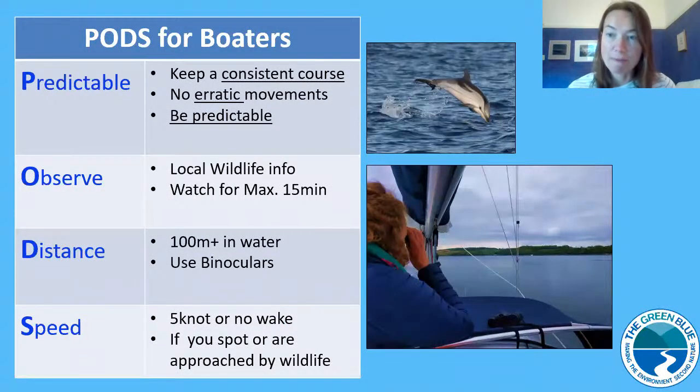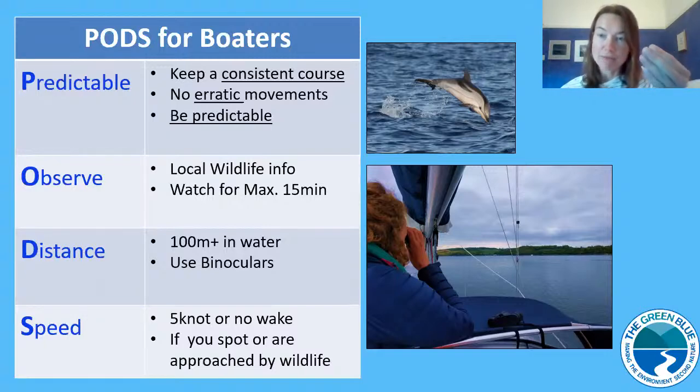Another great thing to remember when we're out on the water and we're boating around wildlife is pods. If you can remember that, pods, then that'll help you to get your thinking cap on and think, okay, I've spotted an animal in the water here. What should I do to make sure I'm not disturbing it? So P is for predictable. Be predictable when you're on your boat. Keep a consistent course, so don't do any erratic movements from one direction to another. If you're predictable, that animal in the water will be able to determine the direction you're going in and then maneuver around you to get out of the way.